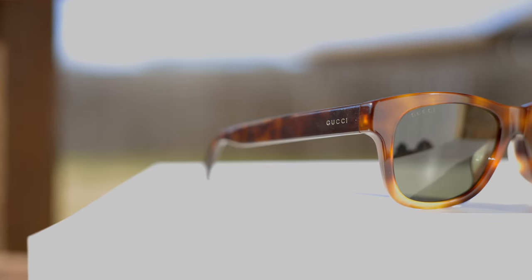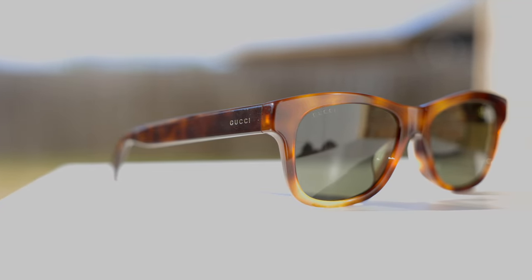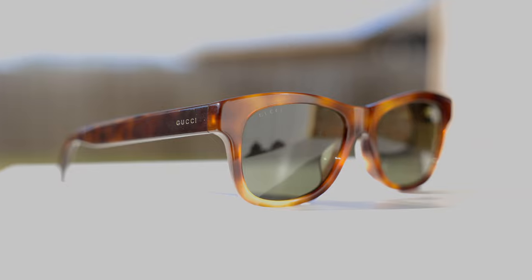Now, as far as dimensions go, these have 53mm lenses and an 18mm bridge, and I really like the styling of these sunglasses on face. As we can see here in the top left corner of the sunglasses, they actually do say Gucci here on both the left and the right hand side. Now these sunglasses actually have polymer lenses, which help keep the weight down. I really wish these did have glass lenses. I feel like they'd be a little bit more premium and nice, like a pair of original Ray-Ban Wayfarers. Those all have glass lenses. These having polymer lenses feel a little bit cheaper than the Ray-Ban Wayfarers.